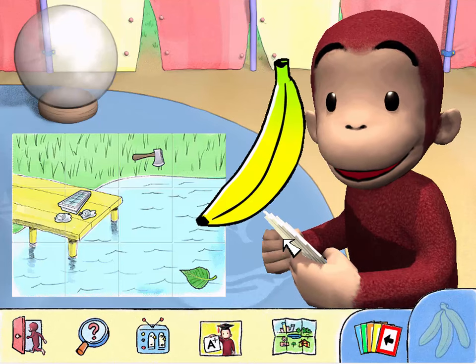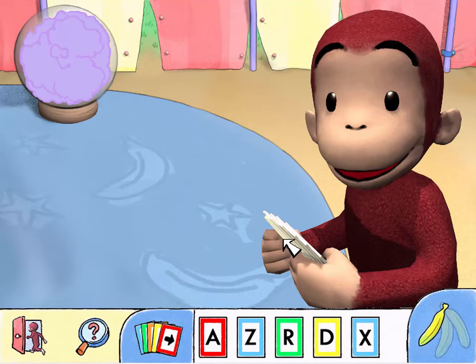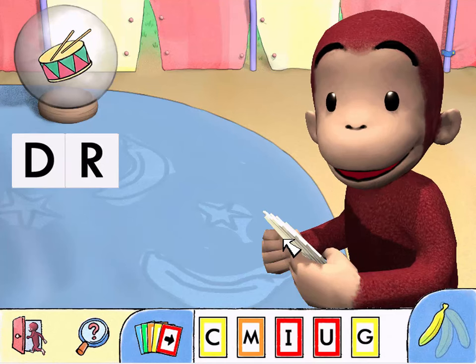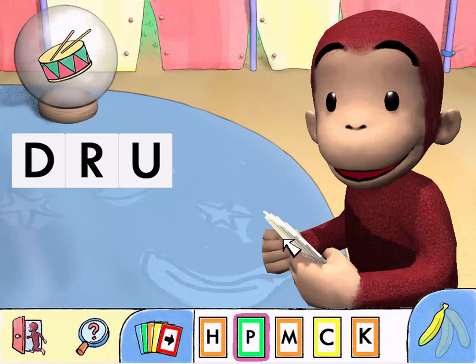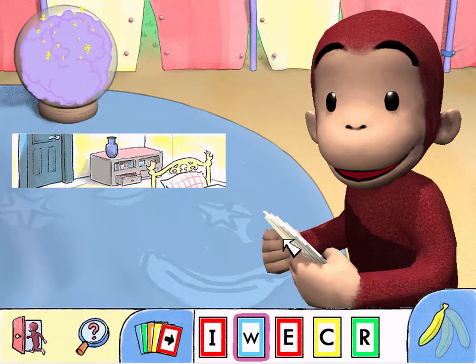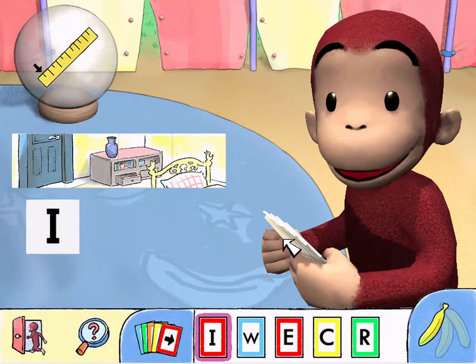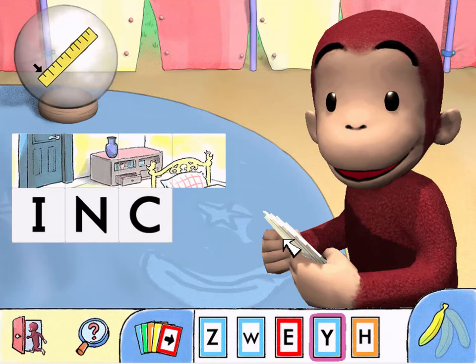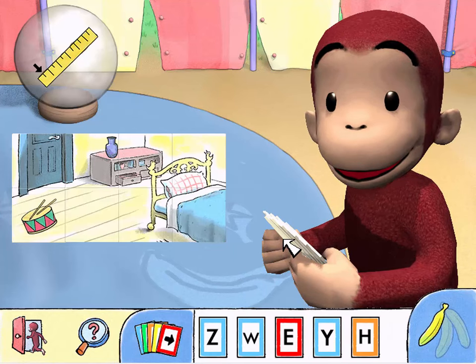You earned a banana. What letter does this word start with? Drum. That's right. Excellent. Two more words to go. What letter does this word start with? Inch. That's right. Great! There's only one word left.